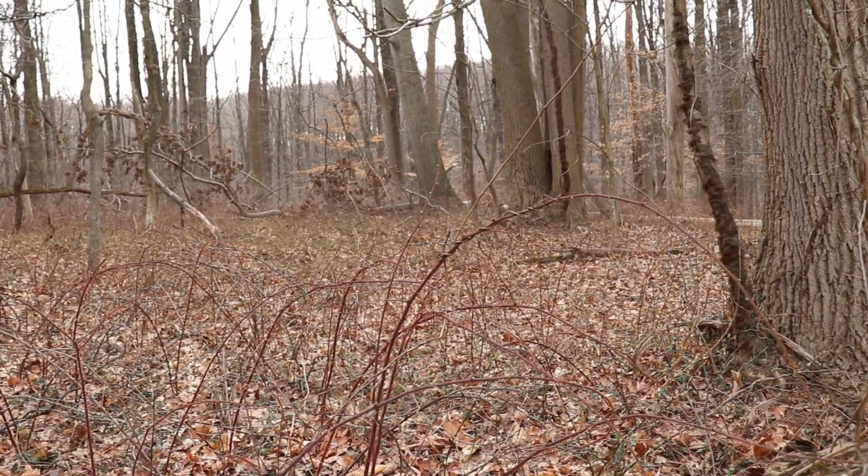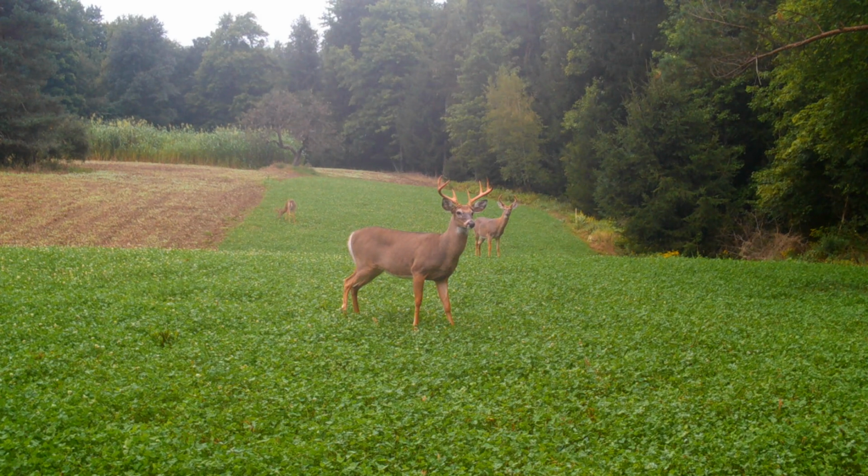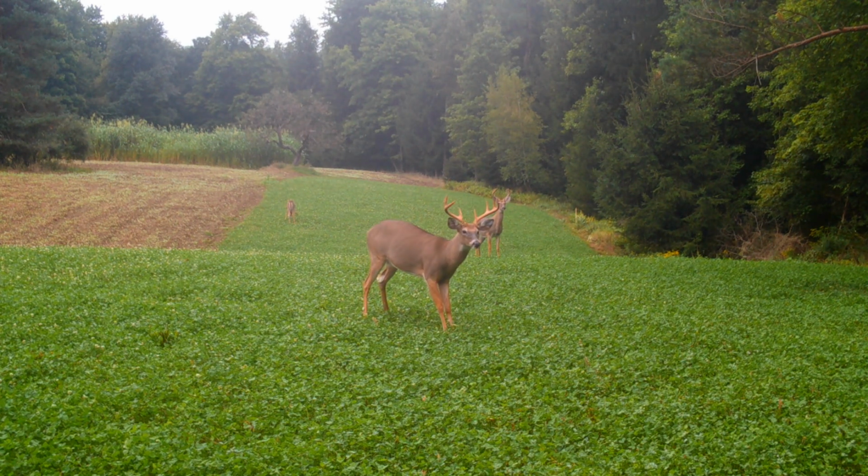Now, if you have a property such as private property where you have certain sections that are unpressured, that you purposely left alone for late season, that can be very rewarding. But typically this time of year, unless you have a property that's been clear cut where you have a lot of woody browse left over, or you have food plots, it's tough hunting.